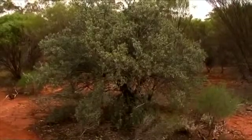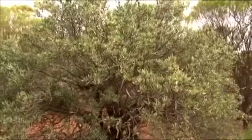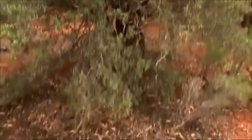The sandalwood tree is a sort of semi-parasitic tree. It needs the root systems of other trees around it to survive. They're called the host trees. It kind of feeds off of those. As the sandalwood grows, they start to die off. So it's kind of a nasty tree from that point of view. But yeah, that's why it's so special.